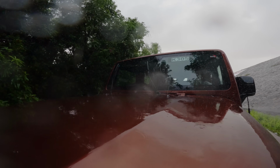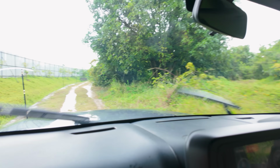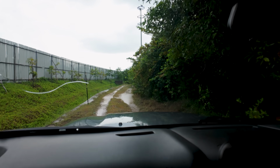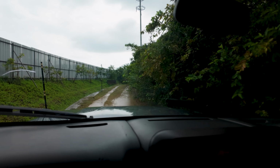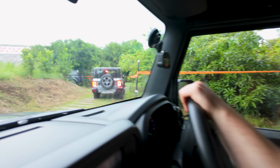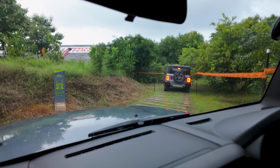Just a bit on the accelerator, and now I just let the clutch take over. In fact, I could probably just accelerate through this part. This is a pretty easy part for the Mahindra Thar, and you can really see the difference in the trail compared to when we did it earlier. It's basically not even visible anymore. It's all water. So I believe we're coming back to train tracks, railway tracks. This is a good test of suspension compliance and how the body remains composed as the weight distributes left and right. As you can see, the Thar in front of us.